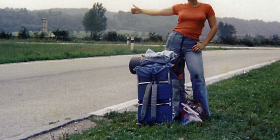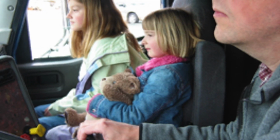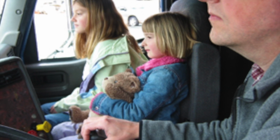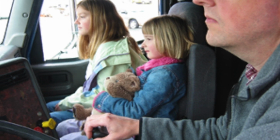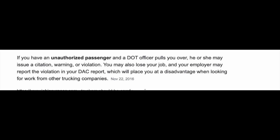One of the most common questions we get asked is, can I have a passenger in the truck? This is an easy answer. For the most part, the answer is no. The only way you can have a passenger in the truck with you is if you have a note from the trucking company that goes both inside the truck and it also goes inside your DQ file signifying you had a passenger for that day.